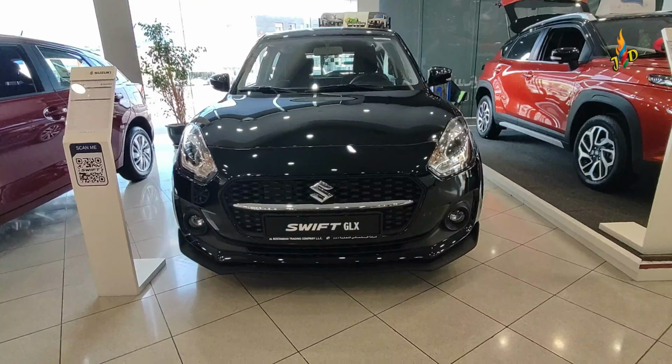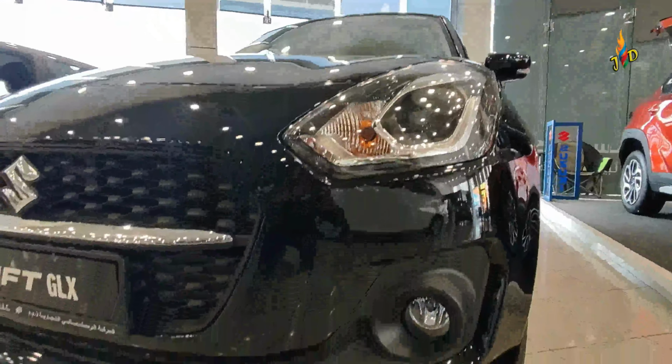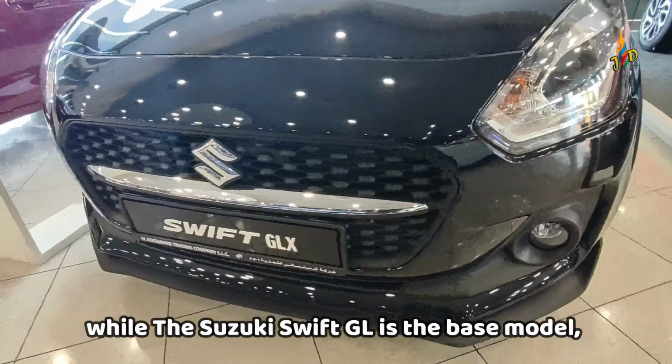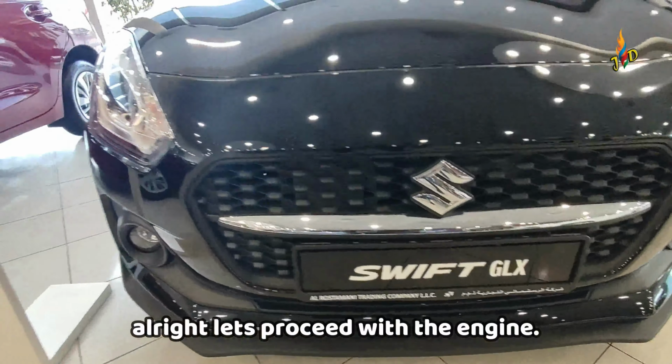For today's vlog, I will introduce to you the 2024 Suzuki Swift GLX variant. Okay, let's go. This GLX is the top of the line model, while the Suzuki Swift GL is the base model. It offers significant features that make it worth considering. Alright, let's proceed with the engine.